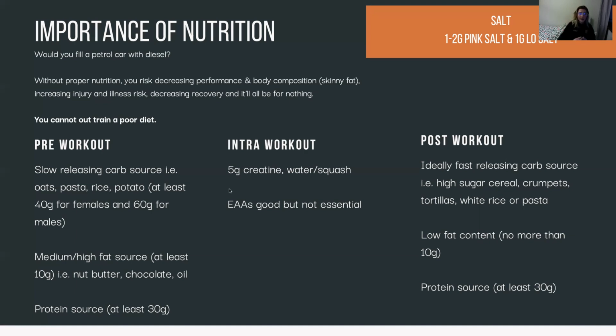That could be a nut butter, it could be chocolate. Just be mindful, obviously, chocolate and nut butters both carry carbs with them as well. Oil, butter, avocado, mayonnaise, but it needs to be at least 10 grams of fat. And the function, obviously, of the fat and the carbs is going to provide you with energy, but what the fat also does is slow down how quickly your body absorbs the carbohydrates, which means you will be properly fueled for your whole workout. And then obviously a protein source to support the growth and recovery of your muscles, at least 30 grams with them.